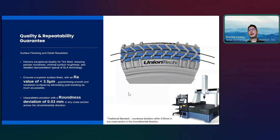And the second thing is about our roundness deviation. Our printer achieves unparalleled precision with the roundness deviation.